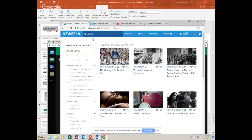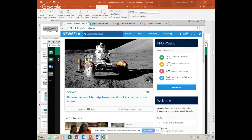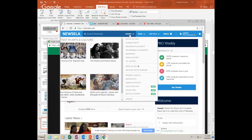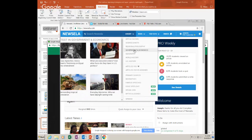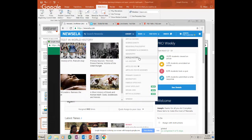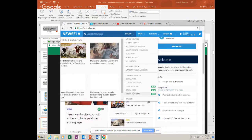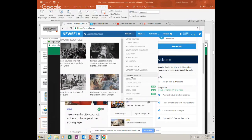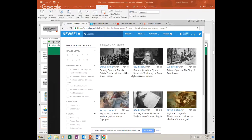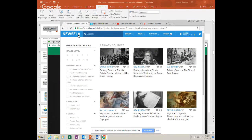Okay, so this is what Newsela looks like. When your student logs in, they usually see multiple articles. And again, if we look at our library, you have arts and culture, science and math, religion and philosophy, government, economics, geography, world history, US history. Okay. Then there's also text sets where students can read about similar articles in one area. So if I looked at primary sources, so this could be speeches, journals, I have many different areas that I can work with here.